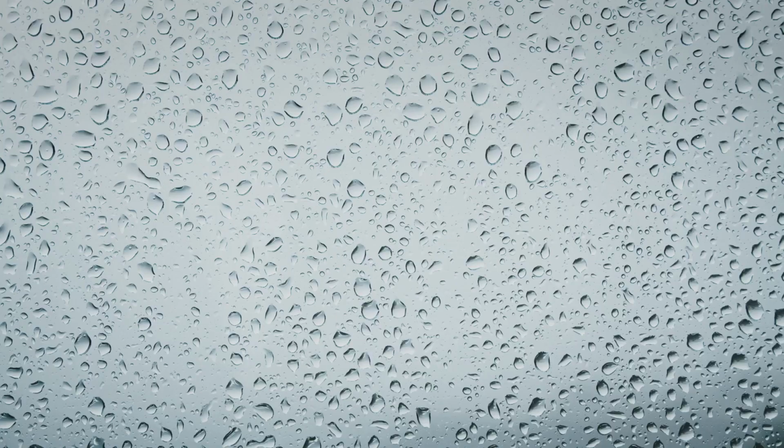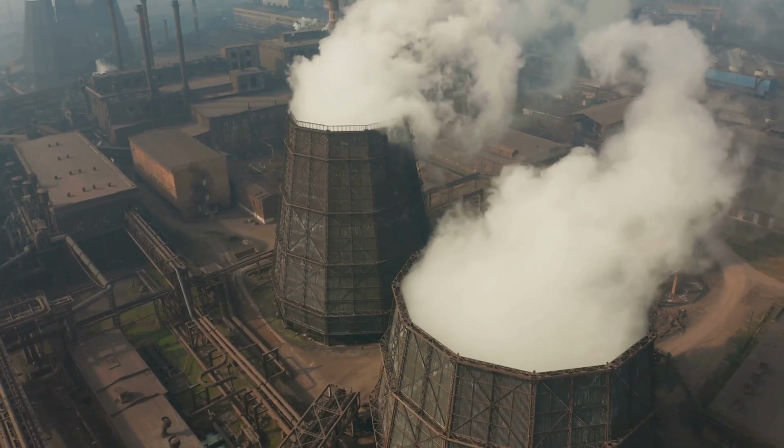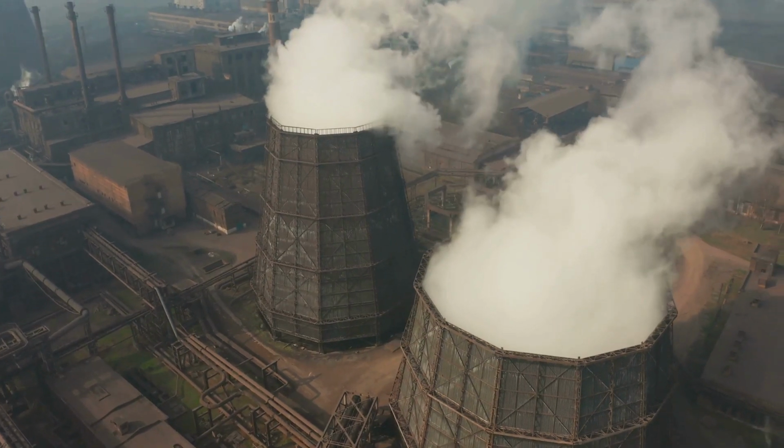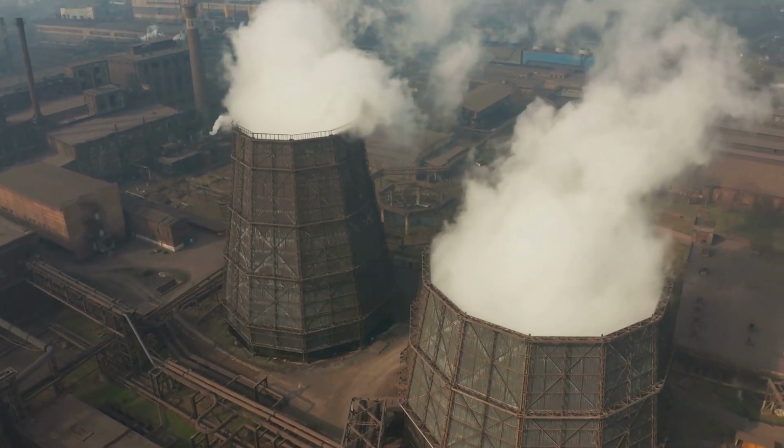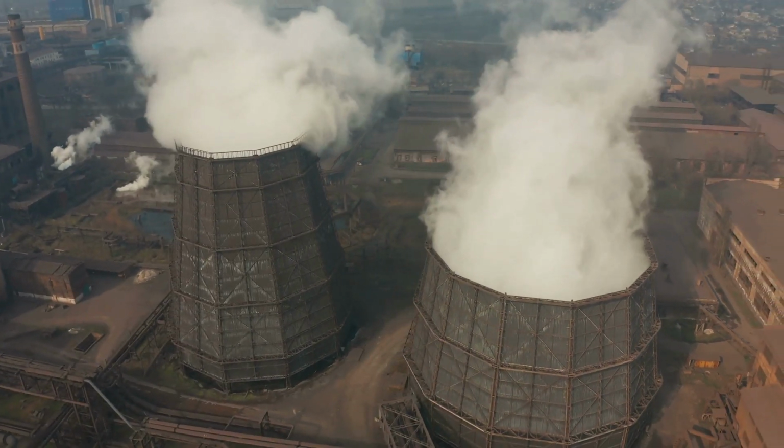It's in the steam rising from your morning cup of coffee, the dampness disappearing from the clothes hanging on your line, and the puddles drying up after a spring shower. But what happens next? This water vapor, now lighter than the air, starts to rise into the atmosphere. You might think of it as an invisible highway in the sky, a route that countless water molecules take every single day. Now, this upward journey isn't without its challenges.